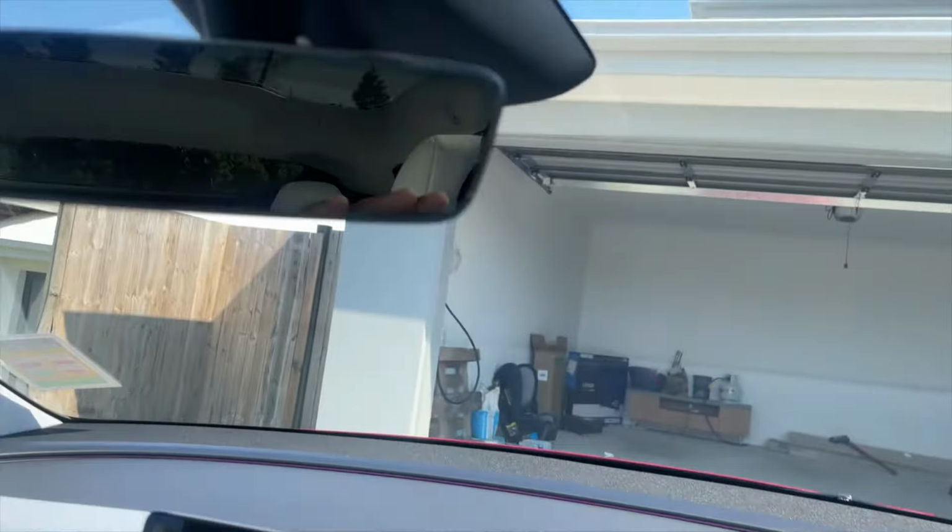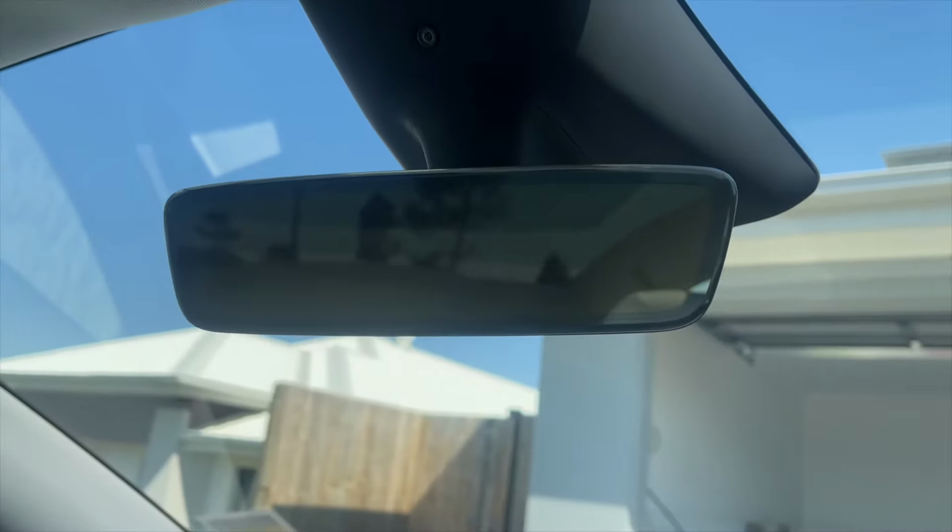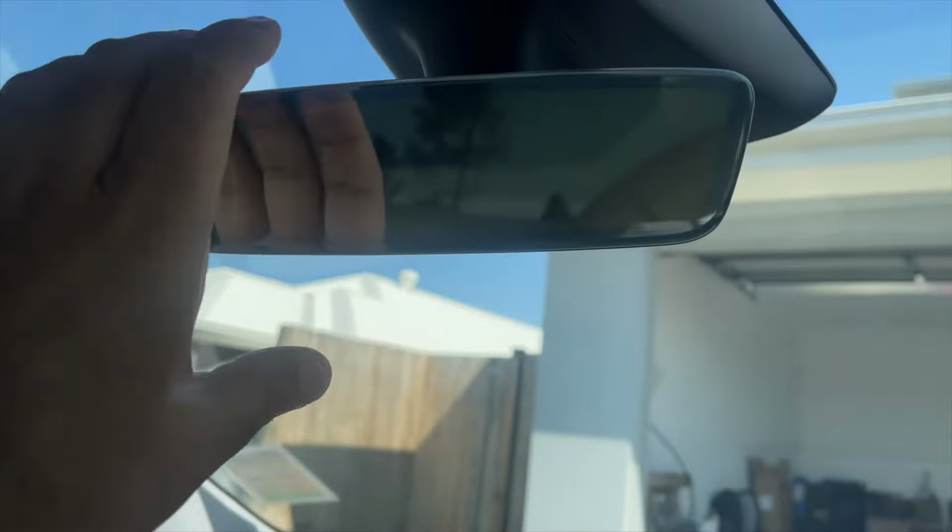Then you look at this rear mirror, it's very narrow, and when you have a look at it, just feel it.